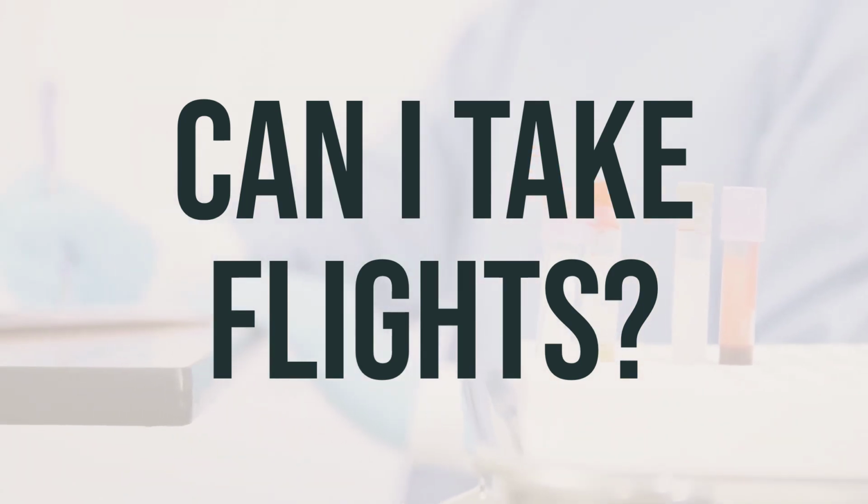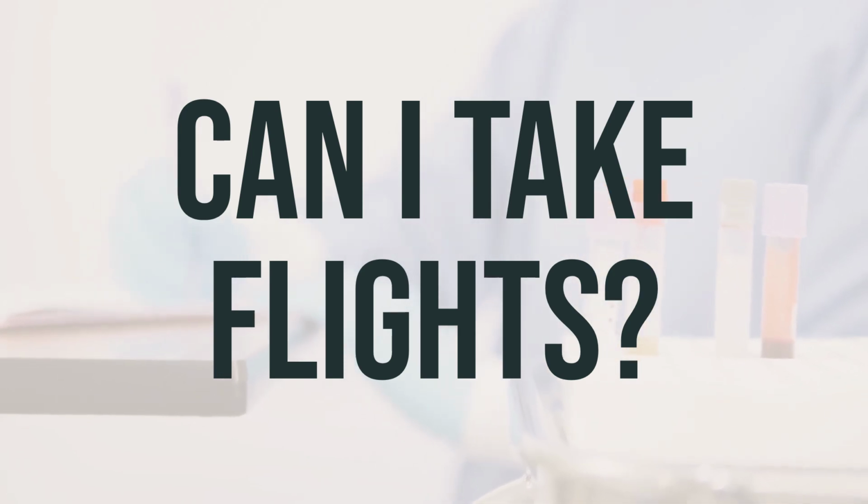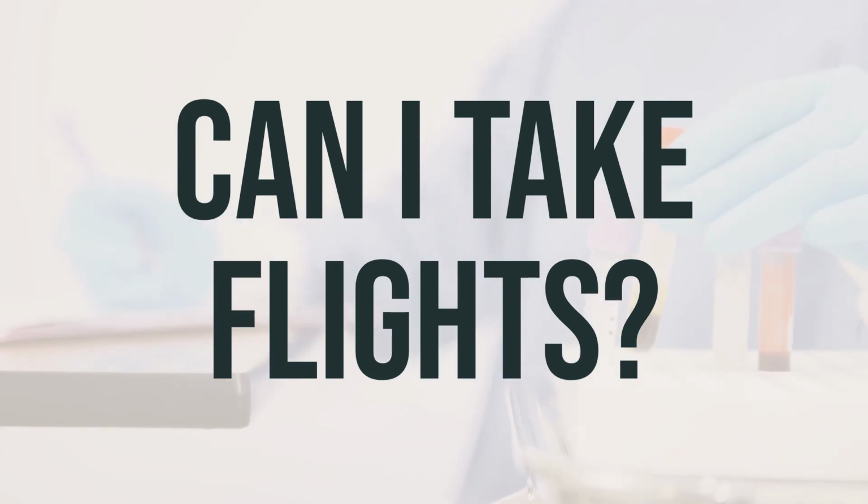If you're considering traveling to high altitudes, talk to your doctor first. The lower oxygen levels at higher altitudes can put more strain on your heart, and your medications may need to be adjusted or it may not be safe to go at all.